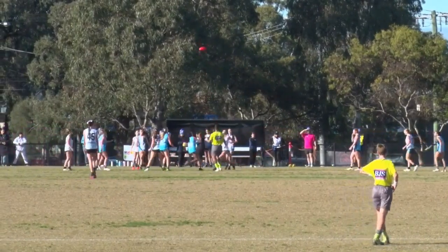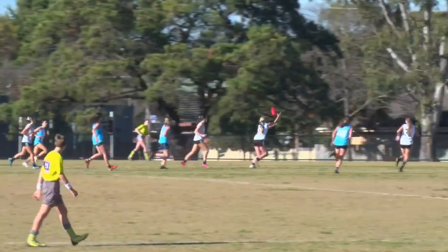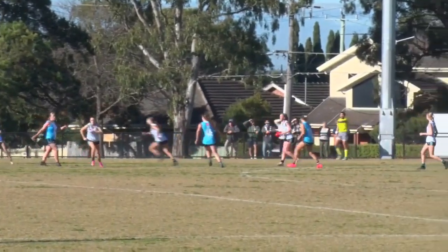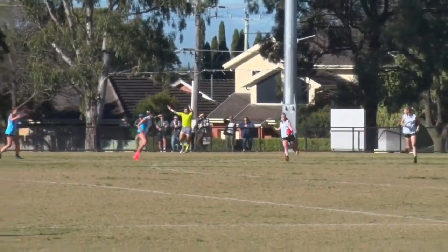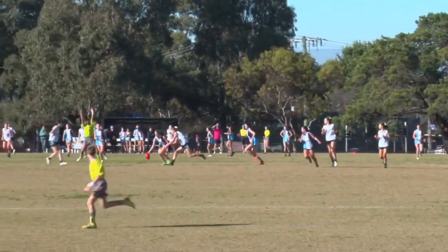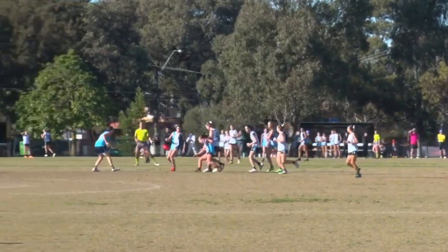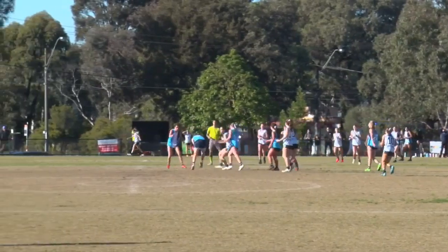Tricky thing about big grounds when the footy's played on the other side of the ground from the interchange bench is it's always hard to get the fresh legs on the ground. Here's Ackfield, intercept marking. Sending it back towards the middle of the ground through the outstretched hands of Corker, who's been busy, as I've mentioned, this quarter. Seen plenty of the pill.